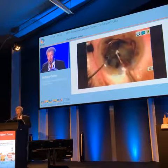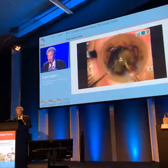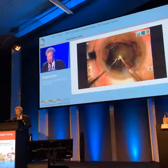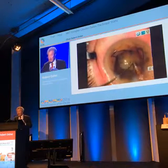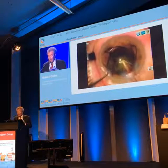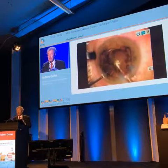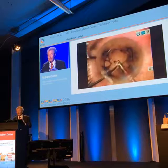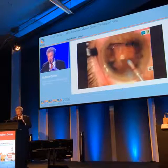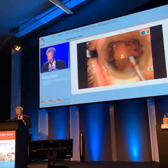I usually will chop. Sometimes I'll use that technique. Every case is a little bit different, but the important thing is that the principles are respected. And the first principle in surgery is to make the pupil big enough so that life will be beautiful, and the surgery will be safe.